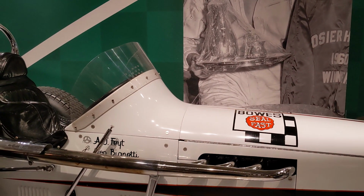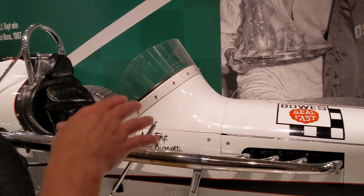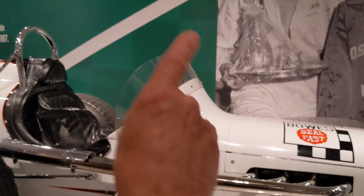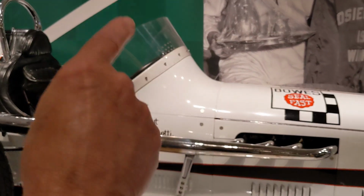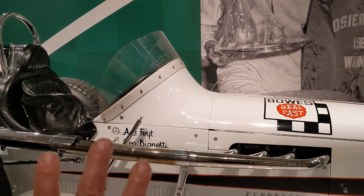You mentioned something else when we were talking about this car, is how great the engine is in this car. You want to talk about that for a little bit? Yeah. In 1964, when A.J. Foyt won the Indy 500 in a Watson Roadster, he won it with an Offie engine, an Offenhauser four-cylinder engine.